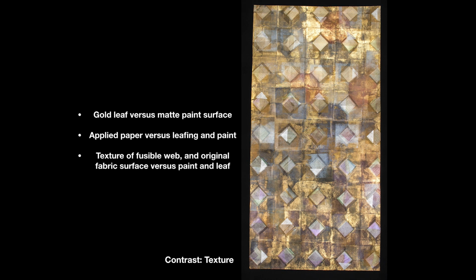The contrast of texture in this piece happens in several different ways. The original surface, as I said, was a quilt top, and that was gold leafed entirely. And so we have the contrast of that gold leaf versus the matte painted surface that I added via my printing. Then there are squares of paper applied to the surface, and those contrast with both the leafing and the paint. And then we have the texture of the fusible web. You can sort of see that in the lower third. The gold surface looks a little bit broken, and that is because the fusible web texture is showing through, as is some of the original quilted fabric surface. And so those contrast with the paint and the leaf.